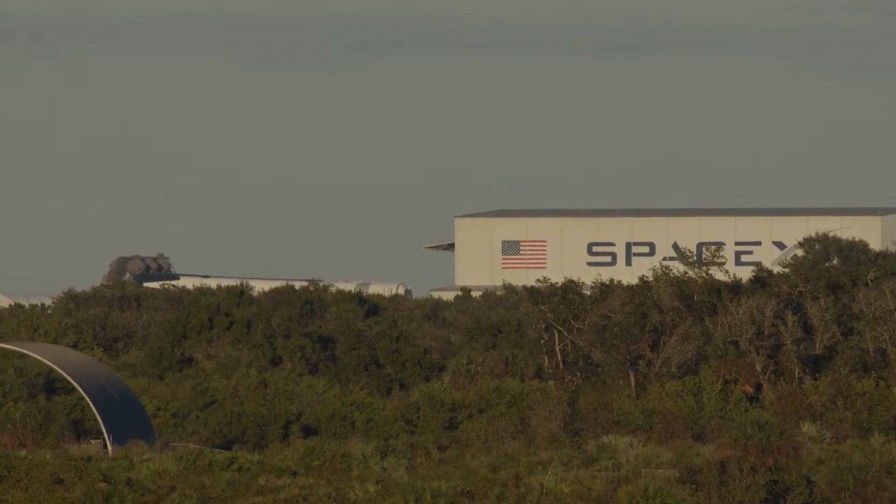If you're just joining us, you're looking at a live view of the SpaceX hangar, and the Falcon Heavy rocket has just fully emerged from that hangar out at Launch Complex 39A at Kennedy Space Center in Florida. And as you can see, there is no payload fairing attached to this rocket for the rollout today. That's because the Falcon Heavy is heading to the pad for a static fire test scheduled for tomorrow.